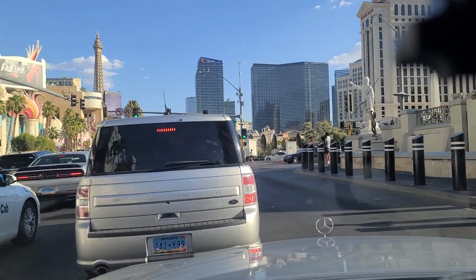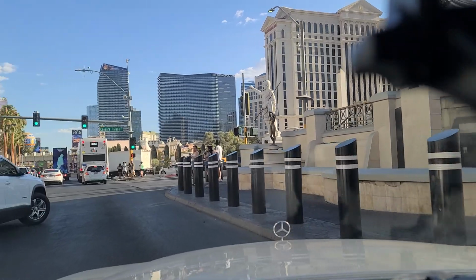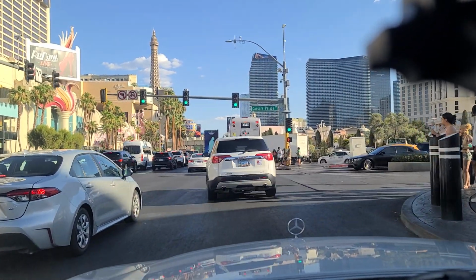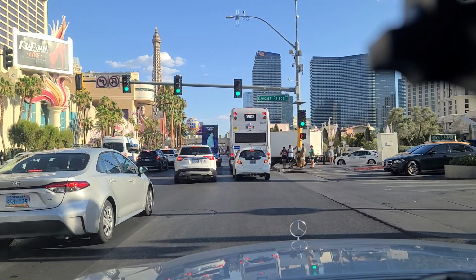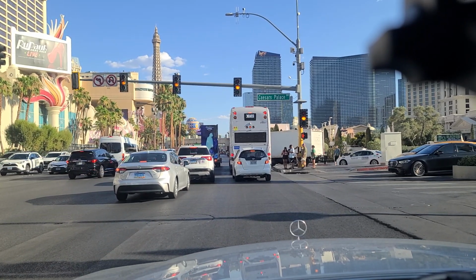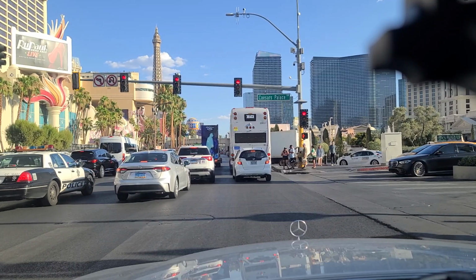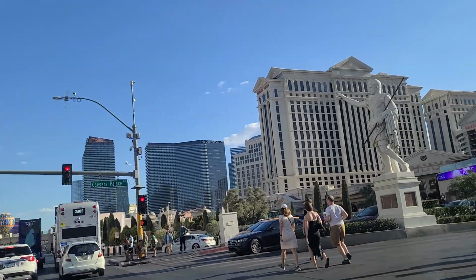Is this regular lane here? I don't know. Well, now I'm behind a bus again, which is not what I wanted to do. Oh, you're gonna do that right in front of a cop. Wow. Okay. I don't know what this bus is doing. And the box truck there. Oh, this is fun. This is always fun trying to figure out what these guys are doing.